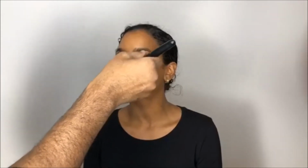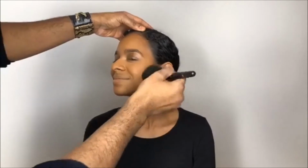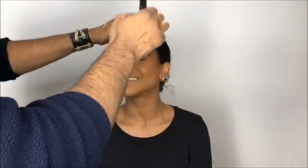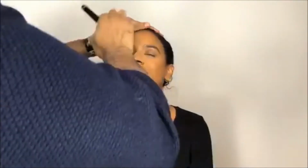Okay, so you guys see what I'm doing now? This is what I love about this formula, is that actually when you buff it out, it looks better, which is crazy. It's like, wait a minute, how can airbrush look better? When you buff this out, it looks so amazing. Like, look at that. Love, love, love.